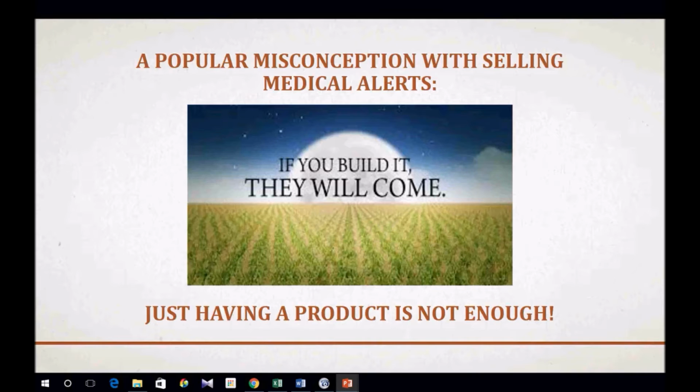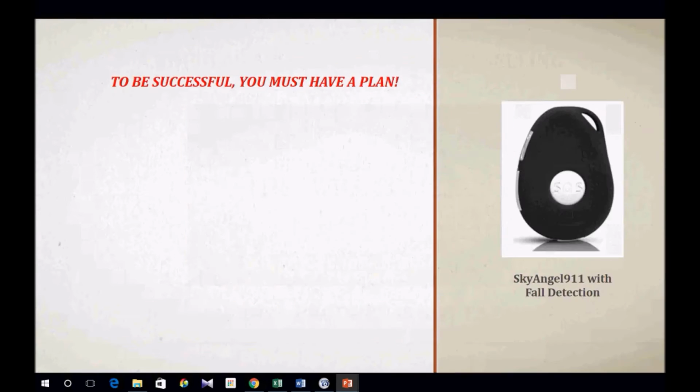But when I ask them what type of marketing they've done, I find out they've done very little. They have zero strategy. And almost to a T, each individual said, "I just assumed as soon as I had it on my shelf, people were just going to come in and these things were going to fly off the shelves." And that's not true. To be successful, you have to have a plan.